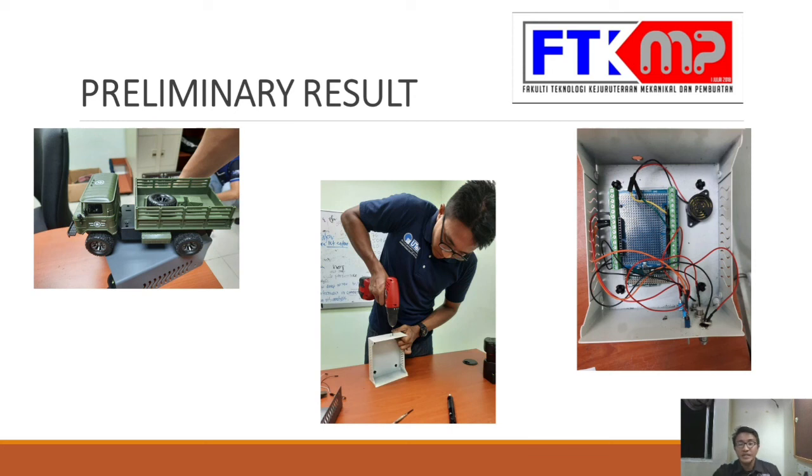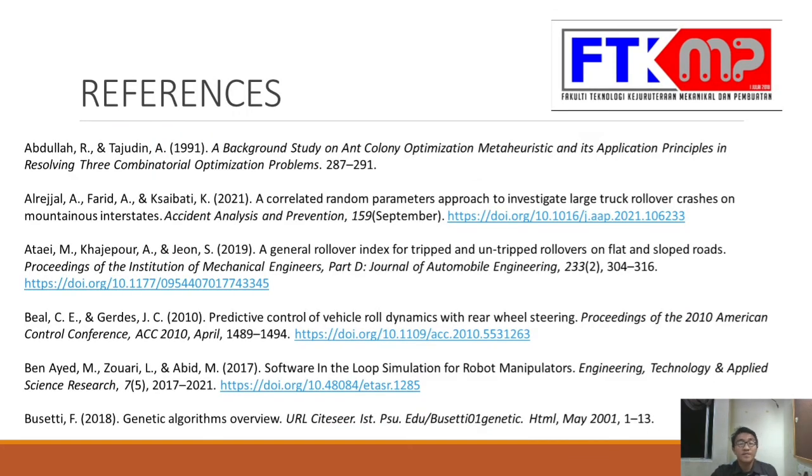The center picture is me fabricating the rollover device. My rollover device is 50% done. There needs to be attachment of the electrical components such as Arduino, buzzer, and also the wiring inside. I also need to adjust the algorithm so that the Arduino can work properly when installed inside an actual army truck. So this is a list of references that was put inside this presentation.